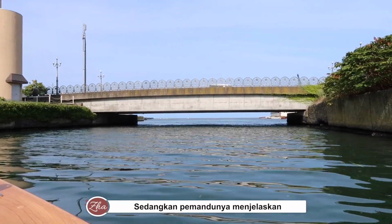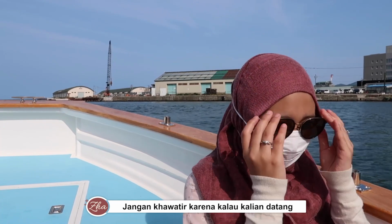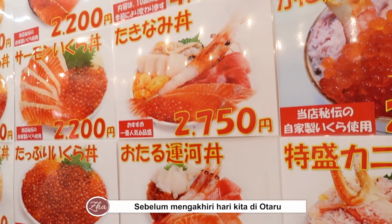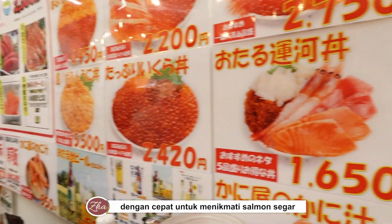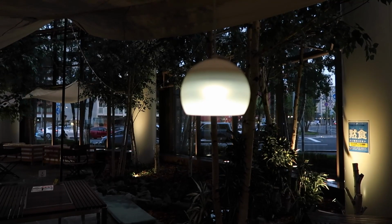And while the tour guide was mostly explaining in Japanese, don't worry, because if you visit, they also have an English translation for foreigners. Before we ended our day in Otaru, we also visited the fish market really quickly to enjoy some fresh salmon, which was recommended by Kak Syafiq's mom.